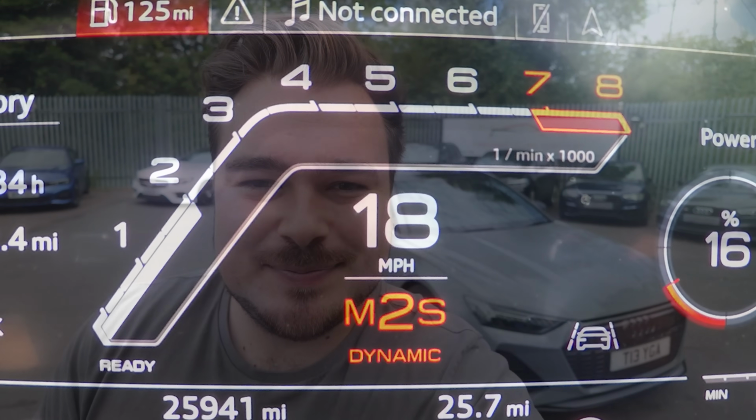Now, of course, we are going to launch it later because we're going to test this car's 0 to 60. But before that, we're going to see what this thing does on the 30 to 70 sprint. How fast is this car once it's rolling? Is it faster than an M5 or an E63S? Or is it quite slow? Well, let's find out.